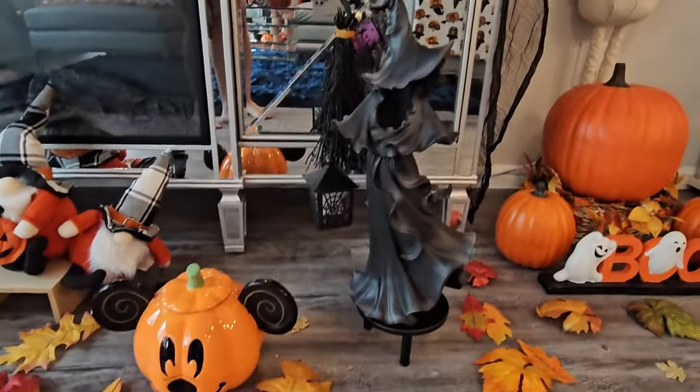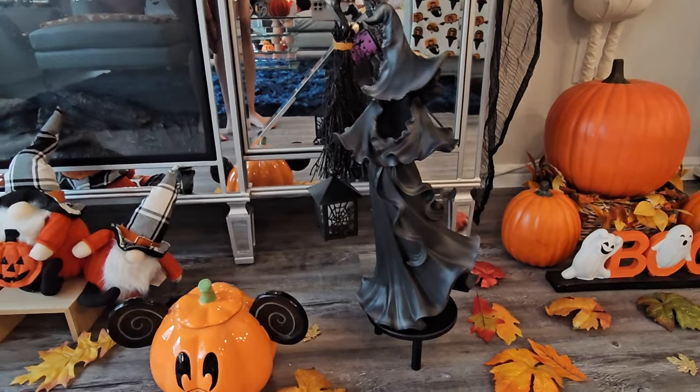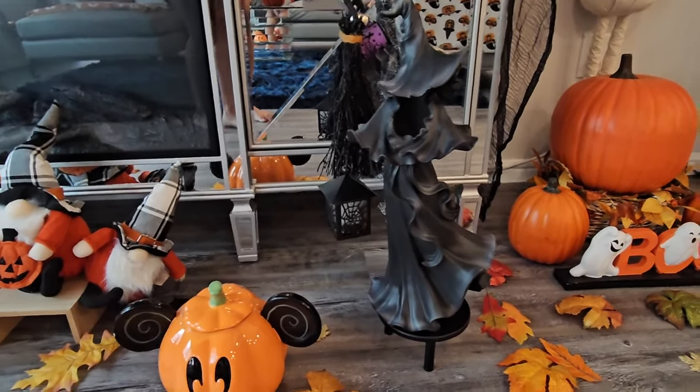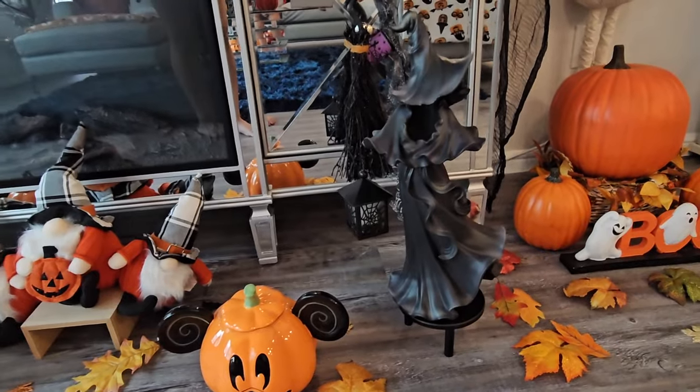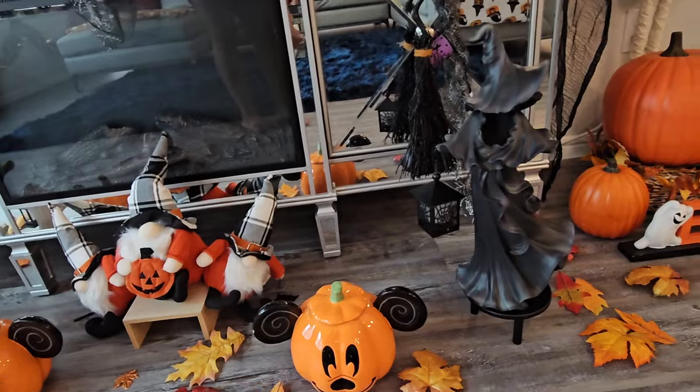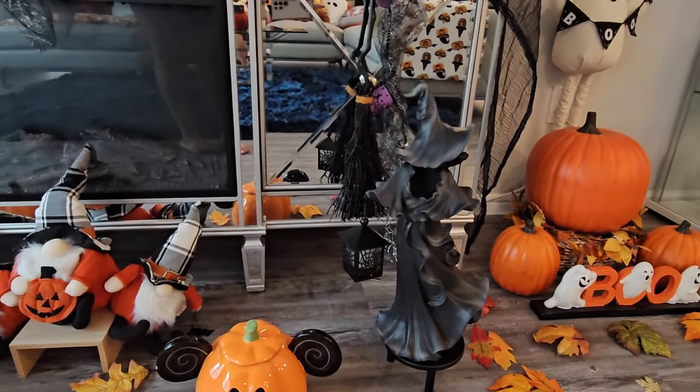And then we have the witch from Cracker Barrel. She is so cool. She looks very elegant too. The way she's posed, very, very pretty. And those lanterns, by the way, for the ghosts and the witch actually do work. So you will see that at night.